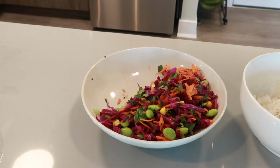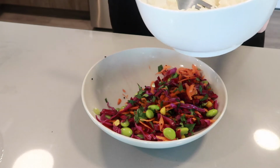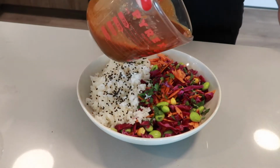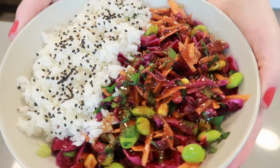So after I plated my salad, I realized that I had some white rice in the fridge, so I heated that up real quick and I'm just adding it to my salad. Just topping it off with more black sesame seeds, and then finally the dressing. Look how good that looks!